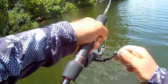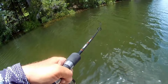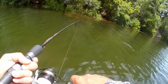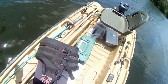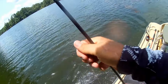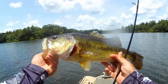Come here, you. I got you. Oh, that's not a bad one. That's not a bad one, kids. He's running with it. Oh, I can see him in this clear water. Where are you going? Oh, get out of that hydrilla. Look at that beautiful fish. Come here, you. Oh, look at that giant. Look at that giant bass on the Waco rig.